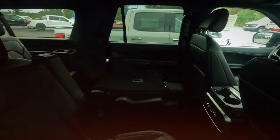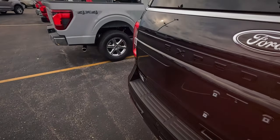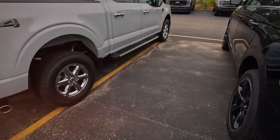$349 service fee. If you can see through the tint on that. Oh, well, all you can see is the window on the other side. Kind of doing that C shape on the taillights.